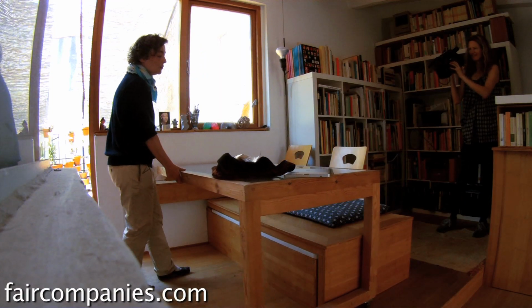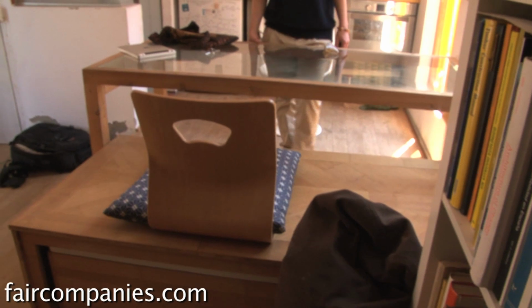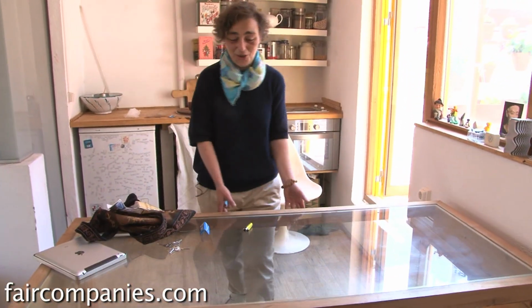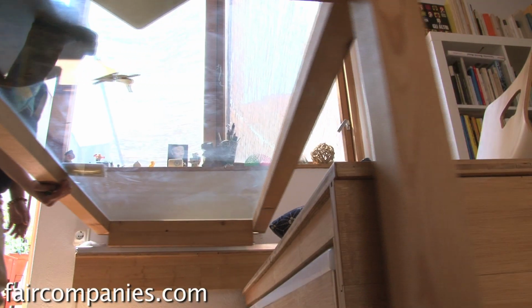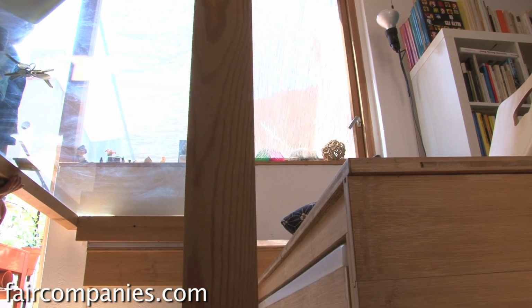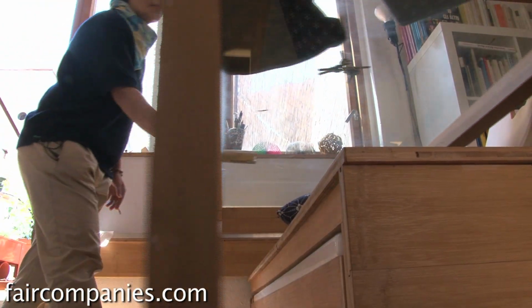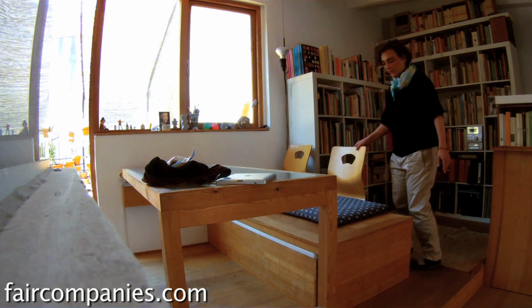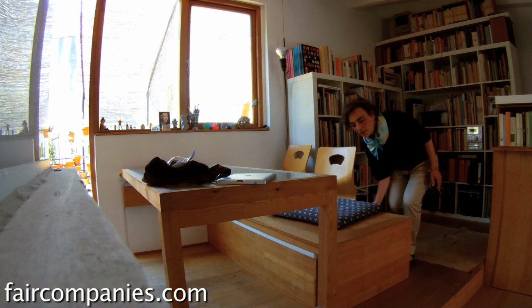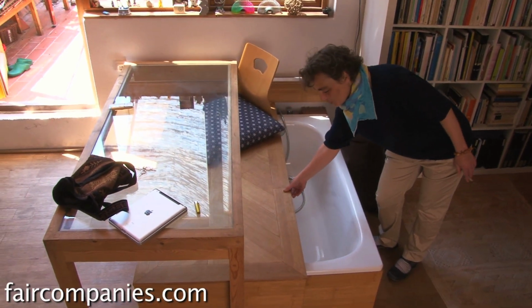So here I can move the table and have more space. For example, if I'm here in the kitchen and I want to have more, I just push. I have more space for people. We were here like 20 people having wine. And then I have this that I love, the other. It's a bathtub that I use sometimes to relax.